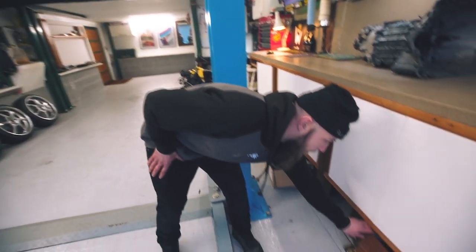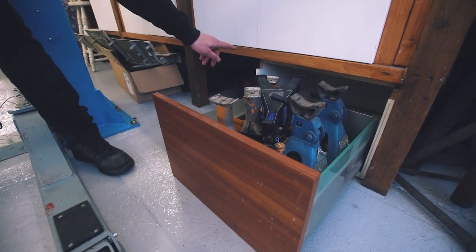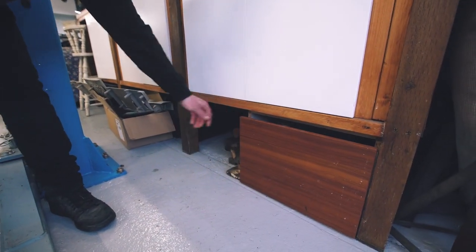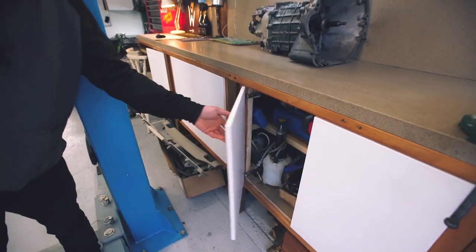We've got covered here. I mean, this is more of a drawer. This was free, obviously. But that's also custom made though, isn't it? We had to chop the back of it to get it underneath. Yep, I remember how fun that was. But these are all cool, like these are all IKEA doors, aren't they? All push close and stuff.